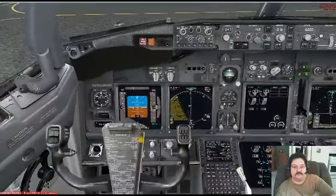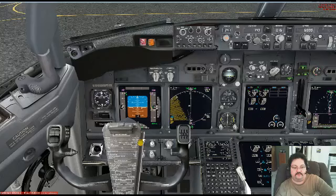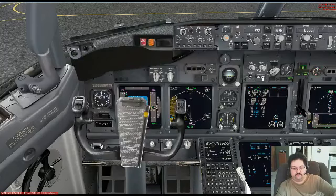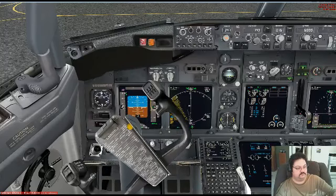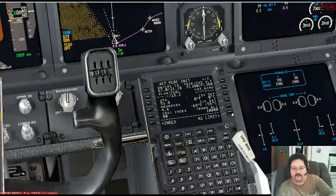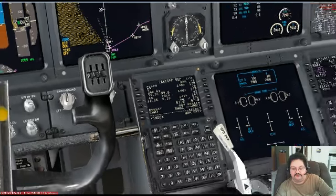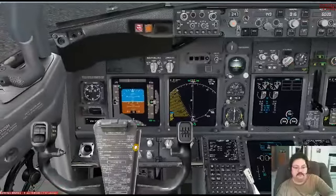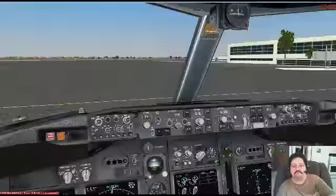Recall checked, clear of items. Flight controls, let's do them. Good to go. Flaps, set 5 green light. Stab trim. We need how many units? Stab trim 5.3, which is right. Cabin is secure, and we're to the line.